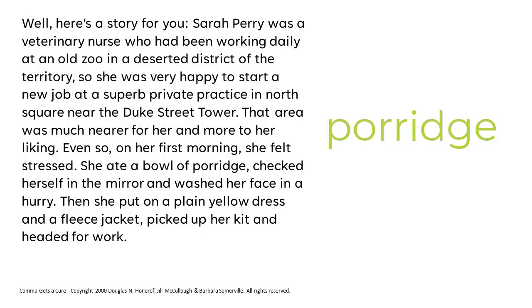So he couldn't quite decode the spelling of that word. So it's porridge.